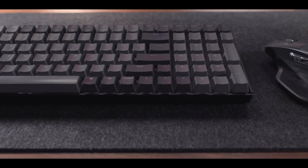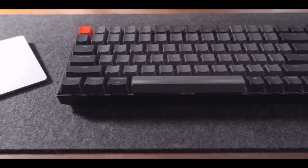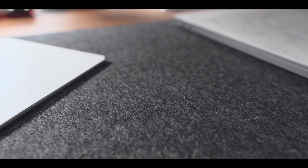Below the keyboard and mouse is a felt desk mat by Grovemade. Not only does this mat protect my desk from scratches and wear, its color, look, and texture also matches the natural tones of the rest of my setup.